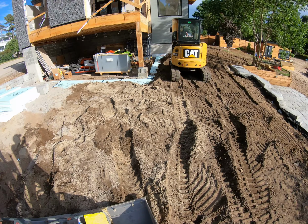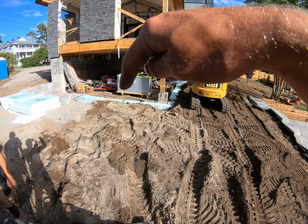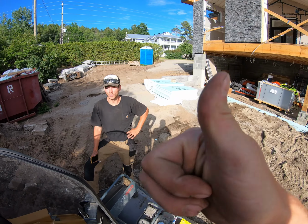Well, JT, we got our backfill. We left that open because we were going to have to overlap with our rigid foam insulation going under that slab that's going to be poured, which we're probably going to be doing. That would be awesome, eh? Thumbs up for that.